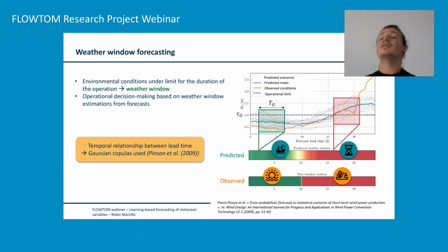Now the operational decision making should be based on the estimation of a weather window probability from the forecasts. And this requires the embedding of a temporal relationship between time steps, and this is done using Gaussian copulas, which are a mathematical object to estimate high dimensional probability density. You can find more information in the work from Marcille et al. in 2009. So in the end, we generate scenarios, which are the gray lines you can see on the graph, from which we were able to compute the weather window probability.